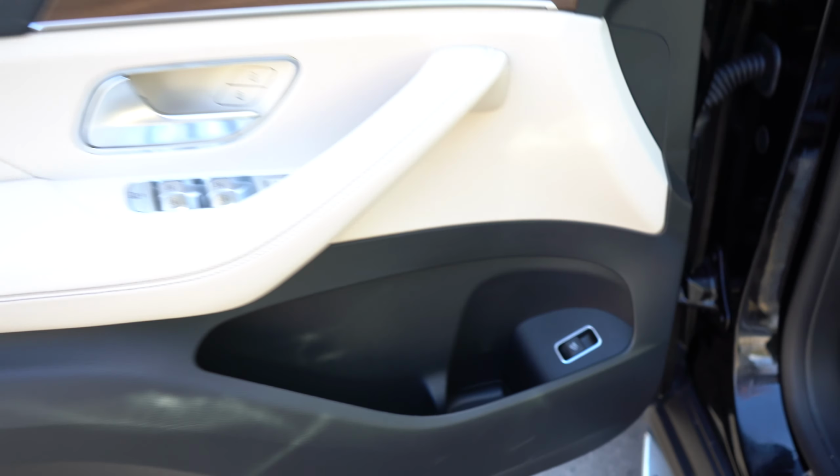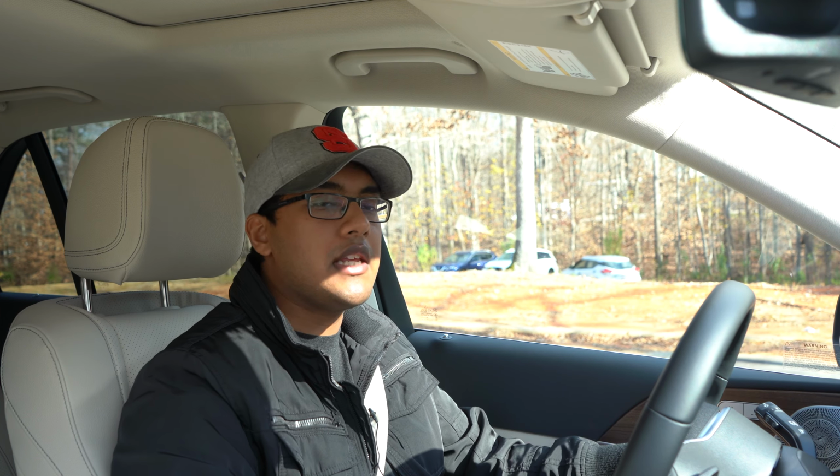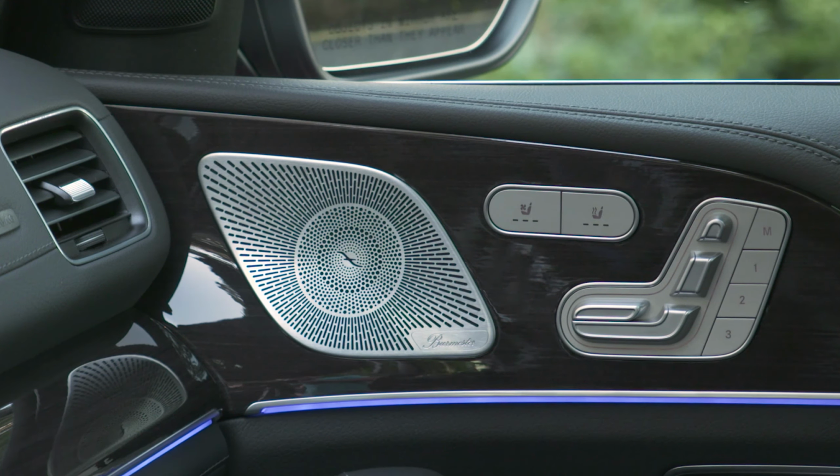And this particular model, you just pay $1,300, you can get an upgraded Burmester sound system, which sounds stunning. It's actually standard on the E-Class. I wish they would have made it standard on the GLEs as well. But yeah, this is a great option. Glad that it's only $1,300. Well worth the premium because it sounds stunning in here.